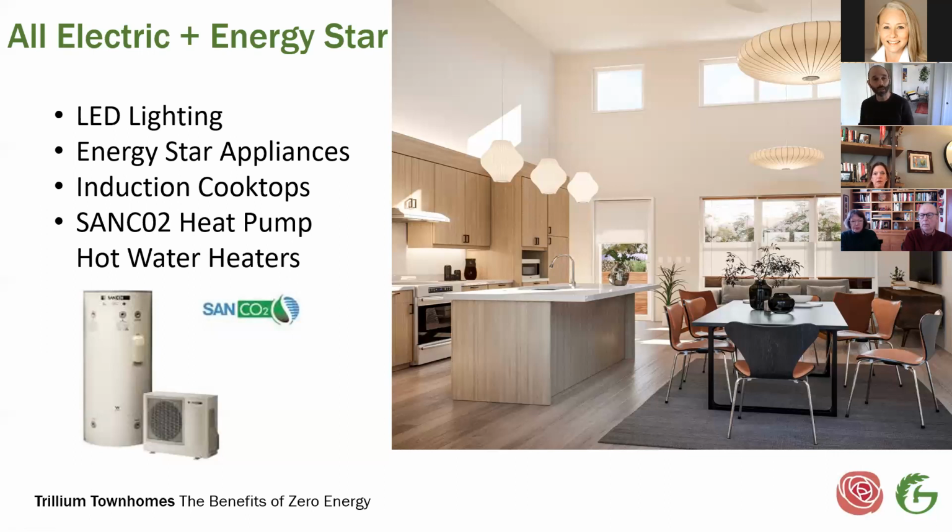The other big heat load that's pretty common in buildings, and it's a total advancement that was at the Oaks and will also be at Trillium, are these heat pump hot water heaters. And so heat pump hot water heaters are becoming more and more common. What is unique to both the Oaks and a few other Green Hammer projects and Trillium are these carbon dioxide refrigerant heat pumps. And in this case, it's called the Sanco. It's a Sanden CO2. It's a transcritical heat pump. It uses carbon dioxide as a refrigerant and essentially has about 2,000 times less global warming potential as a refrigerant than your standard heat pump does. And so we're really excited about that.